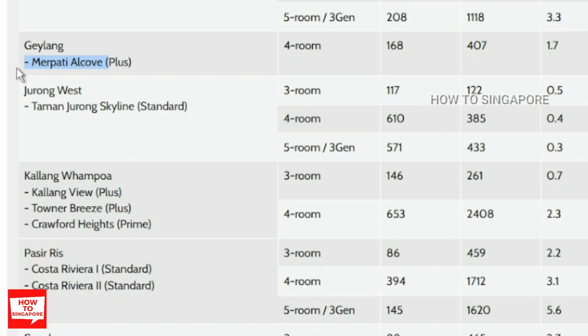So the name Merpati Alcove doesn't really tell me where this is exactly, and as you know, location is very important for the Singapore property market. I don't know, guys, if I am the head honcho at HDB, I would probably name it something like Matar Grandeur or something. Because at the end of the day, marketing still matters.